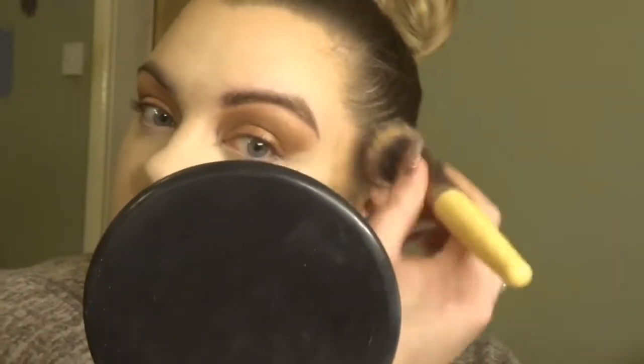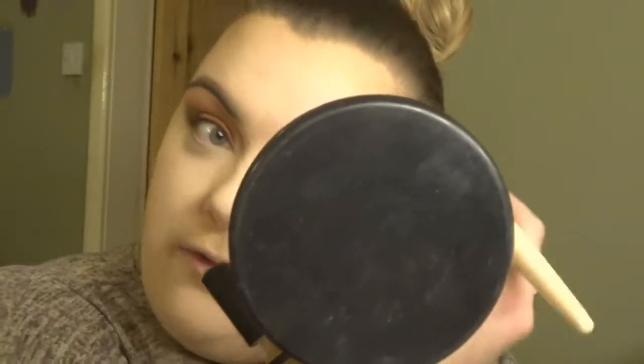I always find with cream contouring as well, it's better to go for a shade that you think's a bit too light, and then you can build on it and add to it, than going for a really dark shade and then really struggling to blend out. That actually looks not too bad. I'm quite impressed with that. If you find it's a bit too harsh, you can just go over with the foundation brush. Just helps blend everything together.